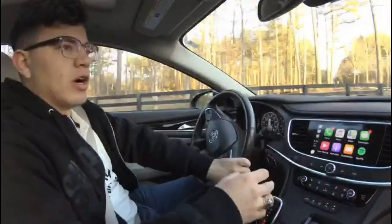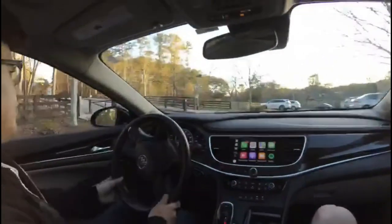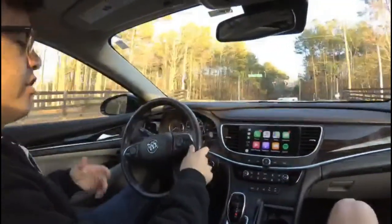Next, we have the Buick LaCrosse, which will be the more luxury, upscale end of things you can get from the car rental agencies. Now, they do have Audis, they do have some Mercedes, but Buick tends to be a little bit more popular because it's more affordable and easier to maintain than all these German cars.